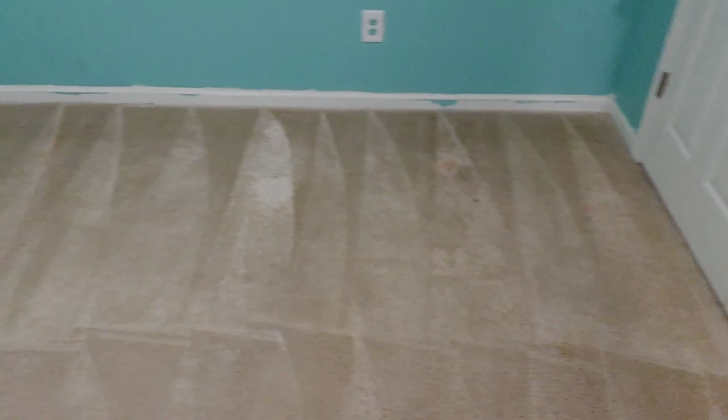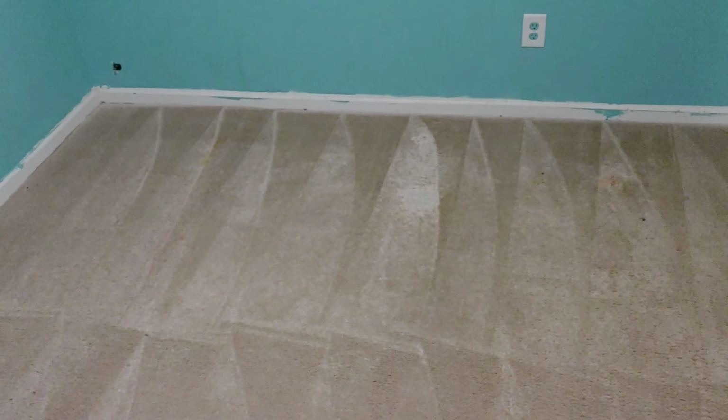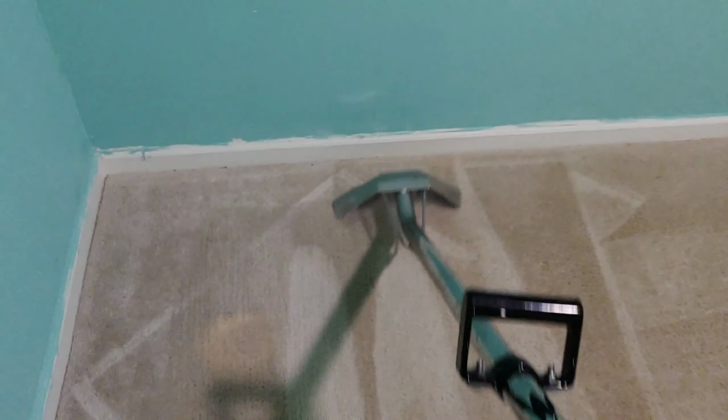Okay, as you can see, we did some heat transfer and removed most of that red spot. And we used some POG to remove that green paint. And we're going to finish up in here. It's looking really good. And we're going to do the hallway and the stairs, and we'll be out of here.